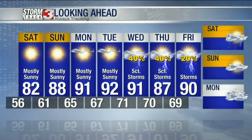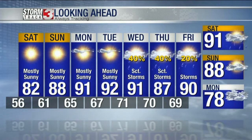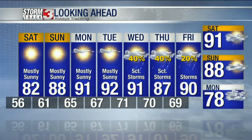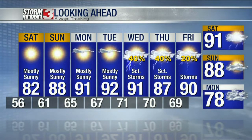Monday, Tuesday, Wednesday, we're back up into the low 90s. Even some of those low temperatures back up into the 60s and the 70s. So this little stretch of cool weather is not going to last too long. But hey, the timing really is pretty great for the holiday weekend.